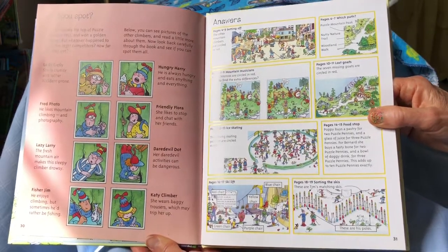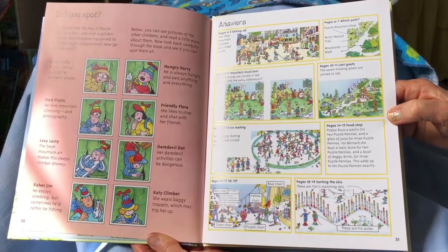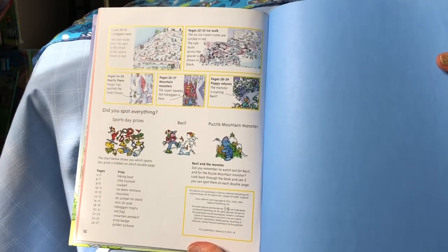Now there's page 31 with the answers in case you needed them. And there's page 32 with the other answers in case you needed them.